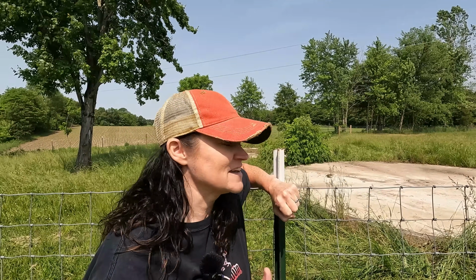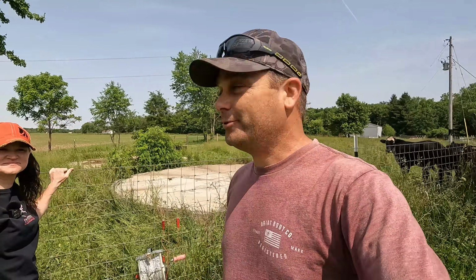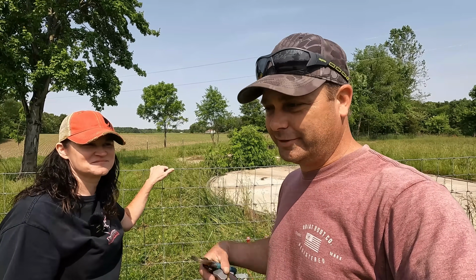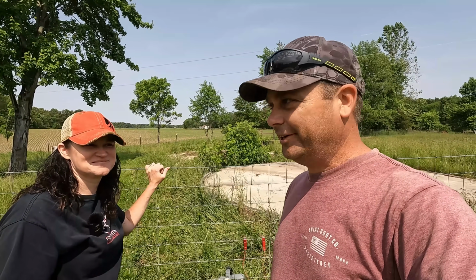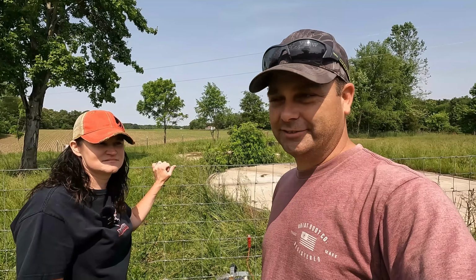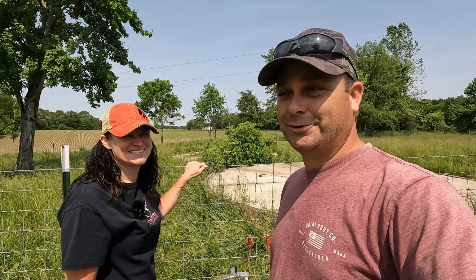So it was very intimidating. It was like running with the bulls. That's how I felt. So needless to say, we're on the outside of the fence because Rebecca's afraid to get in with them. And I've got in with them several times, and they've come up to me and walked around me, and they have been very good. I mean, they haven't ever acted aggressive or anything. I think she's just nervous from them running toward her.